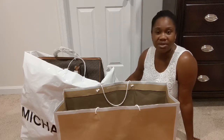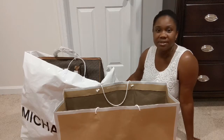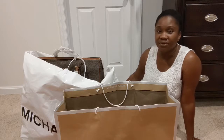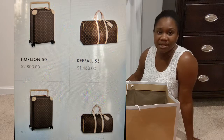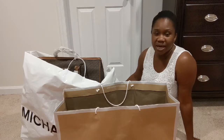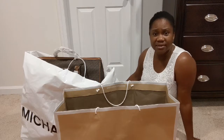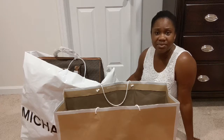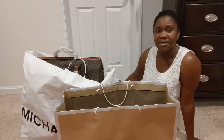I don't have any luxury luggage set in my collection, so I just thought, why not get it since it's a good deal. I have always liked the Chanel travel luggage set or the LV luggage set, but I've not actually gone out to make those purchases. But since Michael Kors has a good deal and I love Michael Kors, why not go ahead and do it. So guys, ladies, check your local Michael Kors outlets to see if they still have this deal. I was lucky enough to be in the mall while this deal was going on. I think it's the last week of this deal, so I don't know if they still have it by the time this video is up.